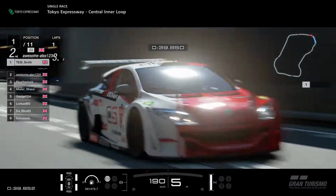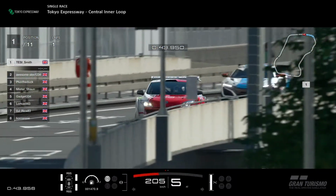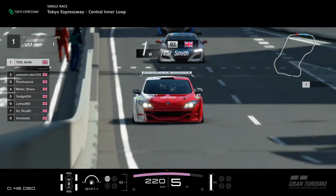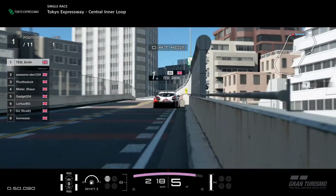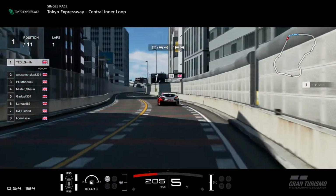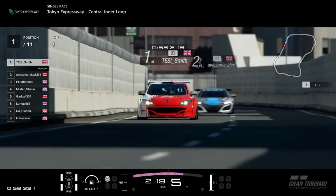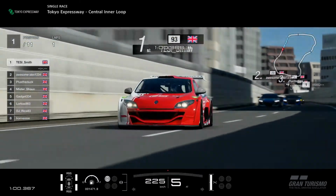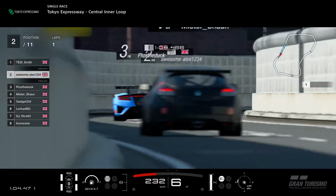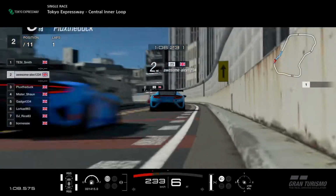Let's keep watch with the front guys. My nose is acting up a little bit today, so sorry for any strange tones in my voice. As we see Plux trying to stick with Alex.